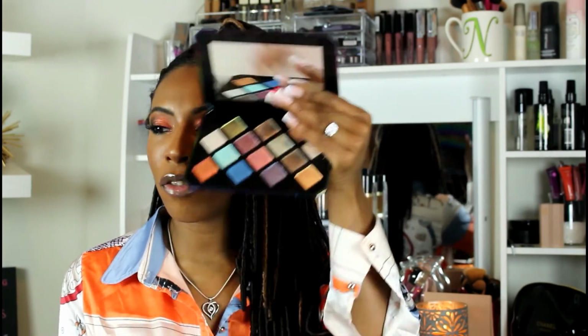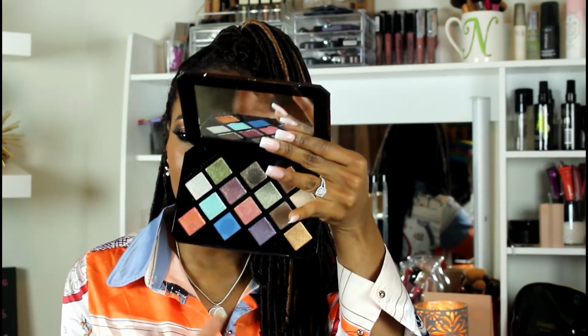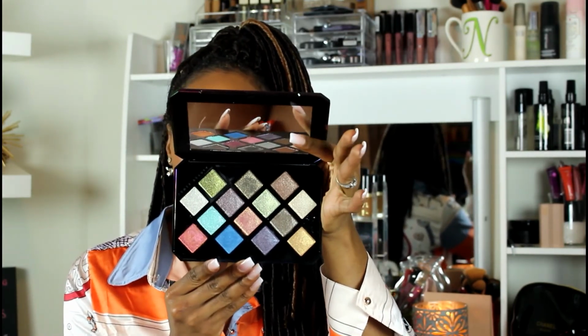But overall, I really enjoyed the eyeshadow palette. Again, just to recap, it comes with 14 different metallic shades. As you guys can see, they're very vibrant. This is definitely a holiday collection. I will recommend it for girls who are a little bit more experienced when it comes to eyeshadow, because as you guys know, you can't just use this alone. You do need a companion palette to go with it so that you can apply your transition shades, crease colors, and all that jazz.